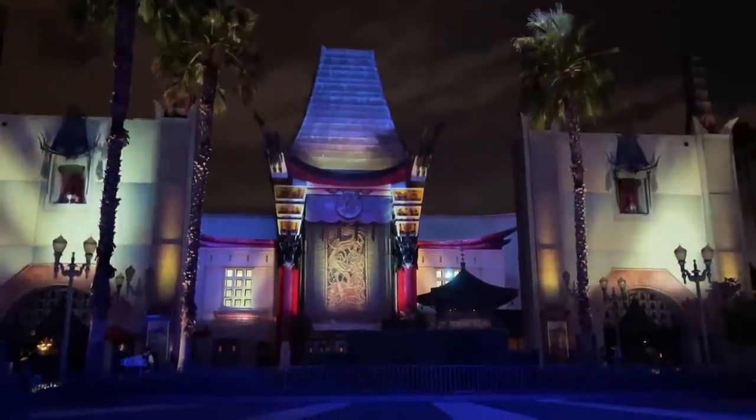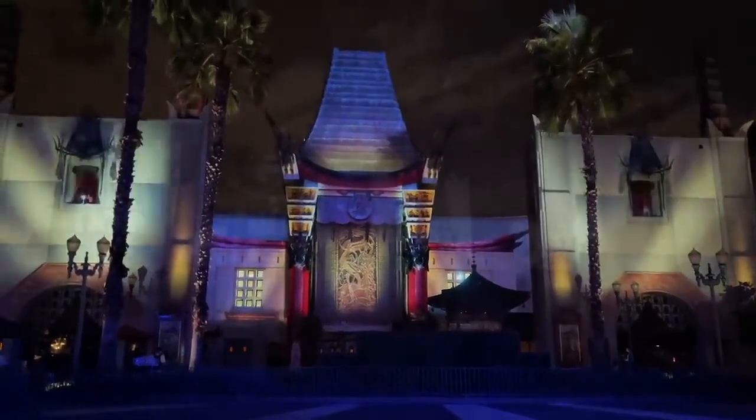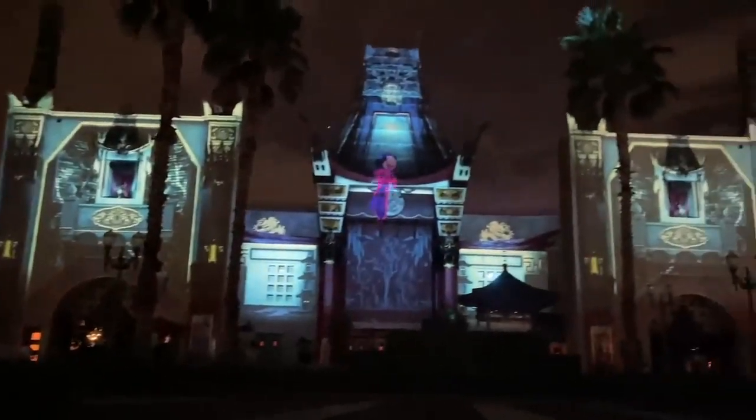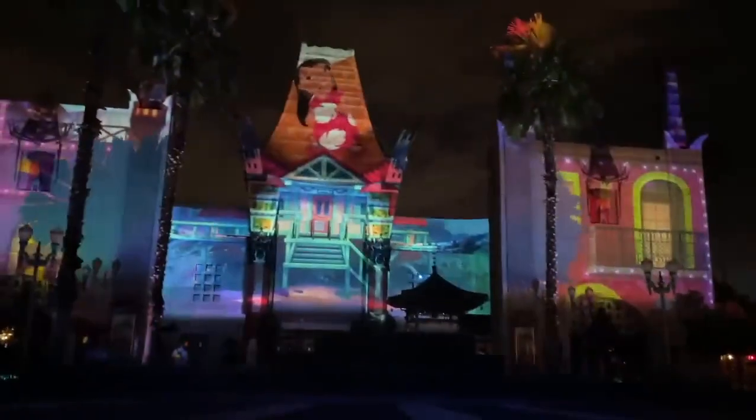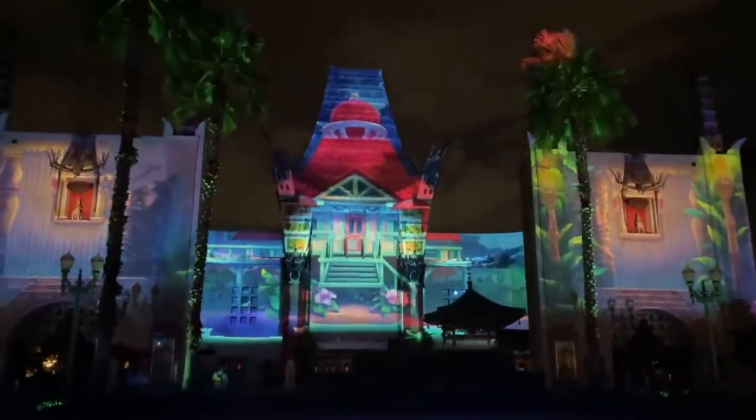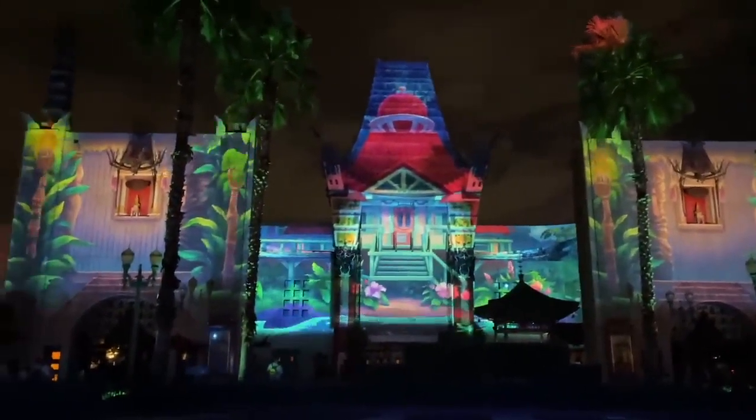The Wonderful World of Animation is a 9-minute projection show that takes place on most nights on the Grauman's Chinese Theater. During the show, you get to ooh and ah over classic and new scenes from Disney's hit films and animation. Honestly, it's the perfect show for 2023, since this is the year we're going to celebrate the Walt Disney Company's 100th anniversary.